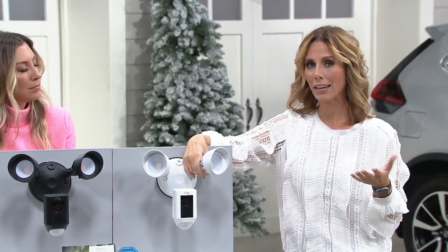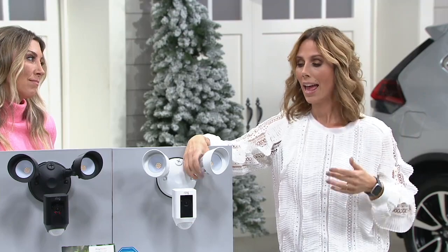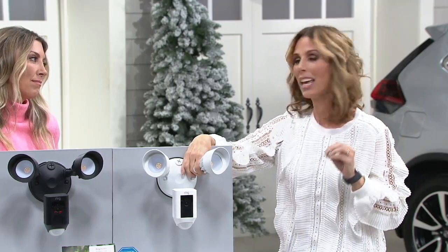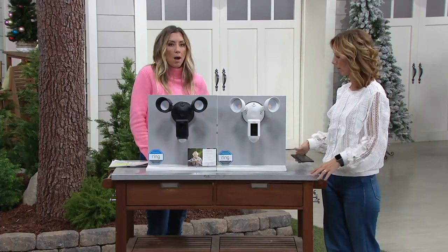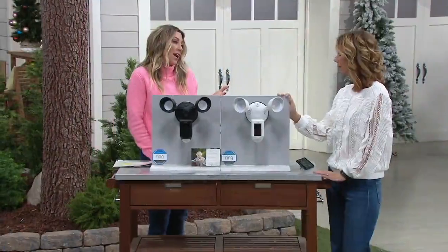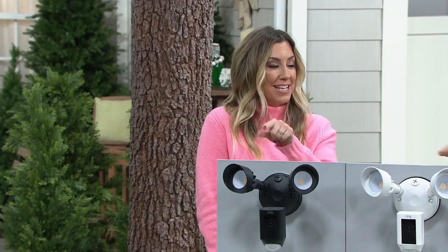And we always say with Ring that it's kind of a level of control that you didn't have before. You can see, you can hear, and now you can speak to whoever's at your door. And with the Ring Floodlight, we can actually even set a 110 decibel alarm if we need to scare anything or anyone away from the house. That is amazing. And we know Ring from long ago being the Ring doorbell, having that security camera built within your doorbell. But again, Sarah's right. It's not just the front of the house we have to worry about. So you don't have to have the Ring doorbell to get this. You can add it if you do. That's the nice thing about making this our big deal.